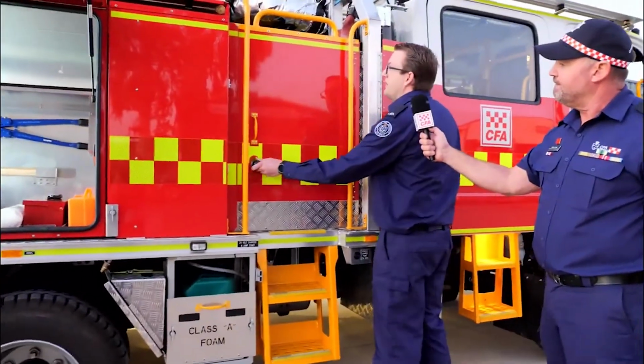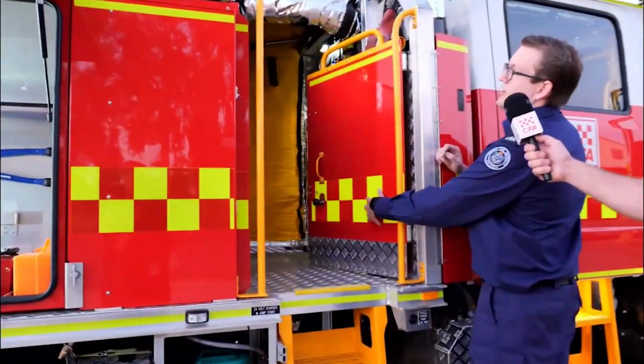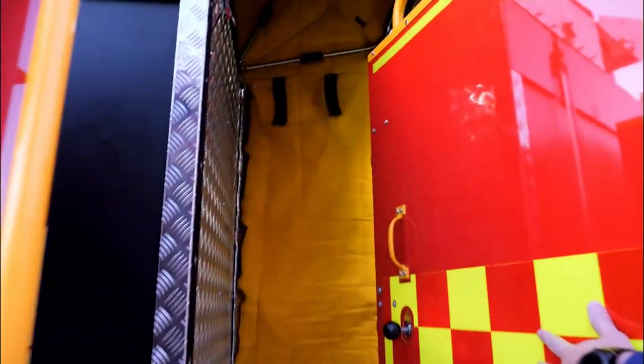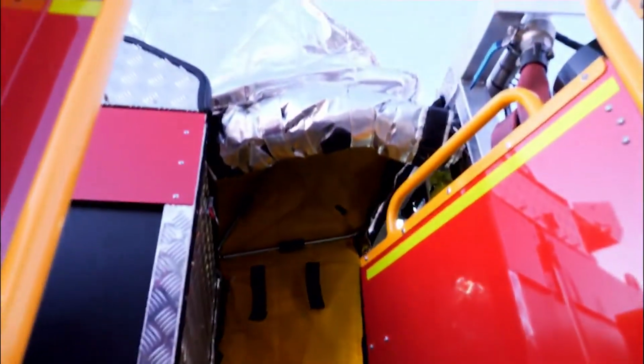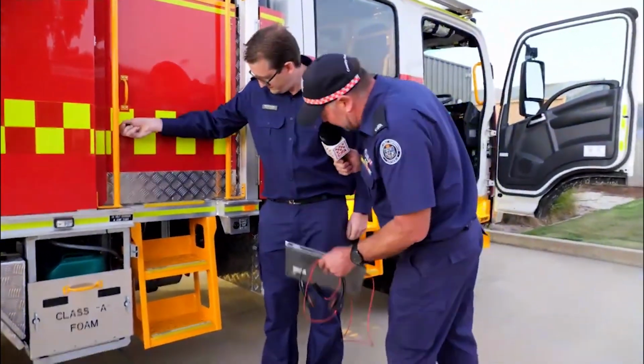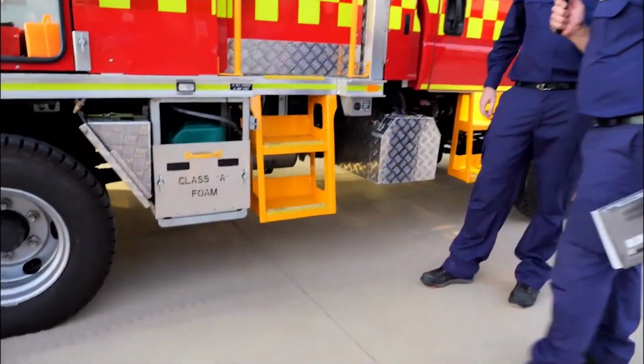So we can open that up. We've also got the new crew deck awning. This one comes from the tank forward, which can help in the entrapment situation. I see down here, Matt, there's a vehicle charge point. Can you tell us a little bit about that?